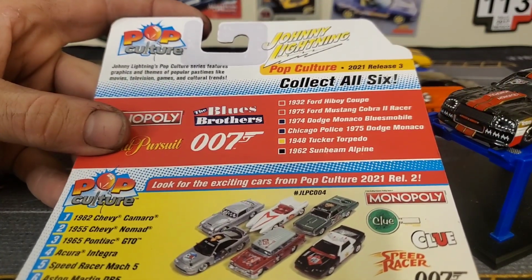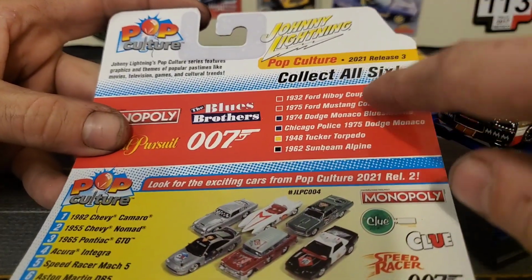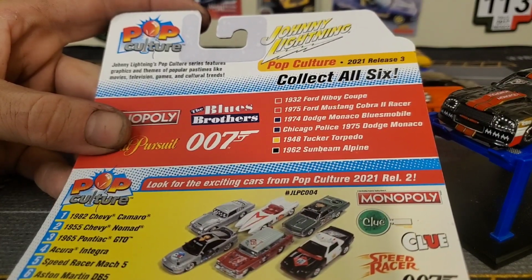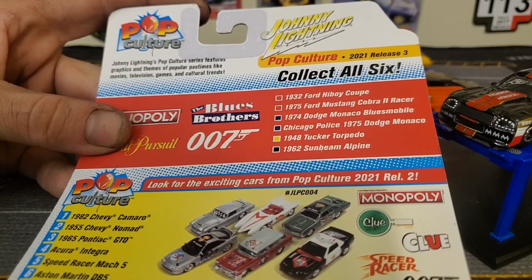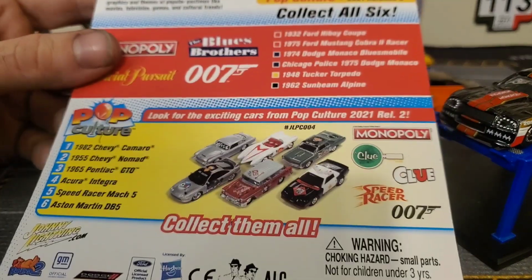This is the rest of the cars in the series. We have the 32 Ford Highboy Coupe. I've seen that. It's a zinger. I don't really like the zingers either. The 75 Mustang, 74 Dodge Monaco Bluesmobile. That's from the Blues Brothers. The Chicago Police 75 Dodge Monaco, 48 Tucker Torpedo, and 62 Sunbeam Alpine.